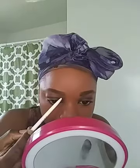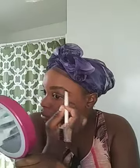Then I take a little powder for the inner corner. I get a different brush. I don't really want to use this brush. Here we go. I take a light, light brown powder. I'm going to get to the front and run it through. It is what it is, you feel me?